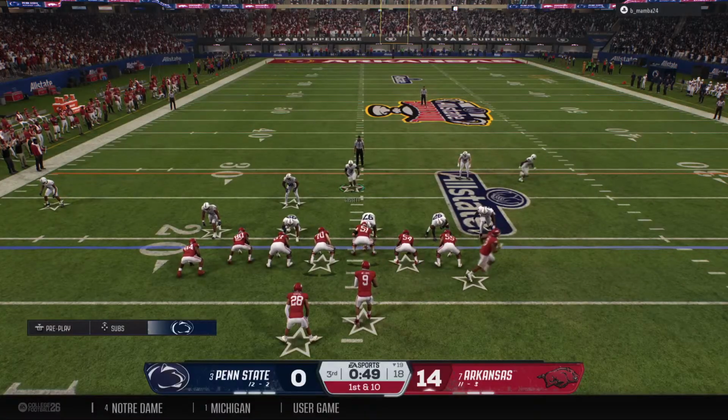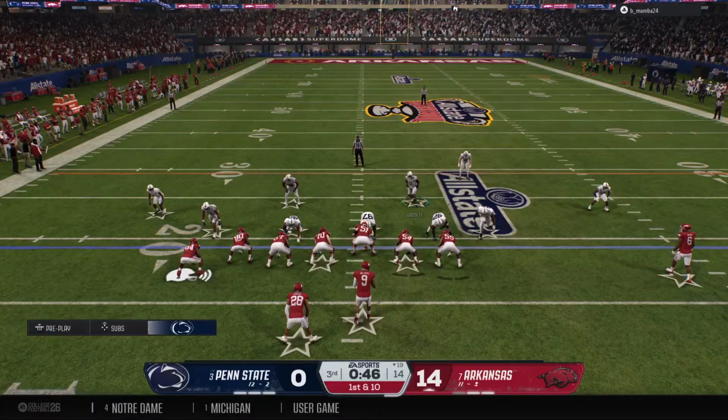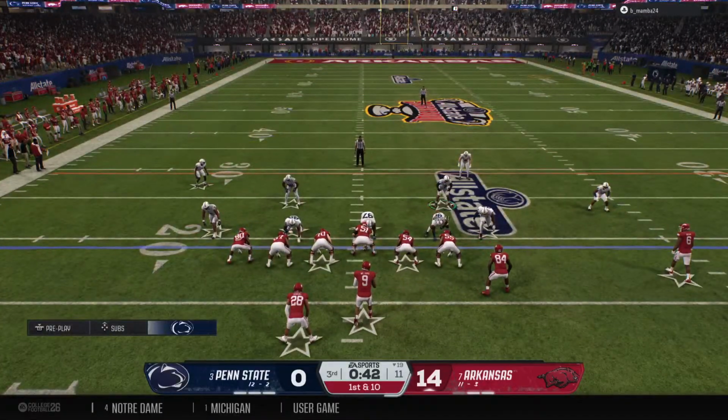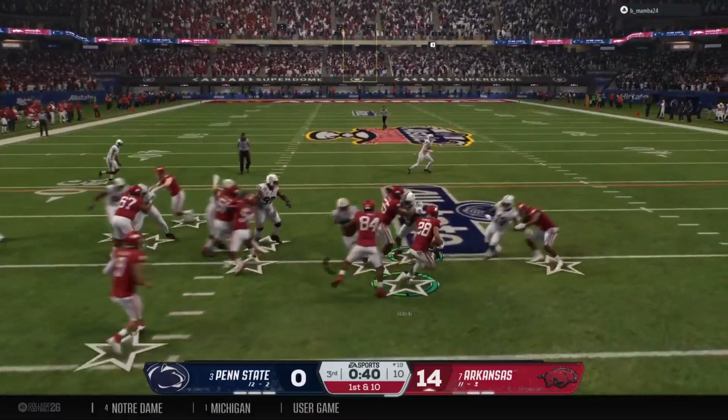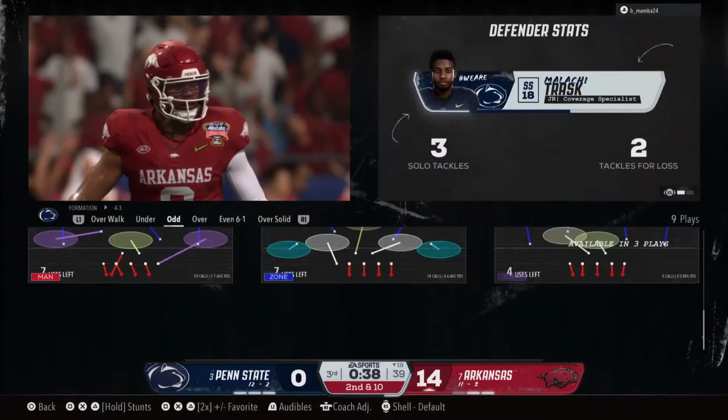Offense moving receivers around now before the snap. The offense with some pre-snap eye candy. There's the handoff. And the defense smothers him for no gain.